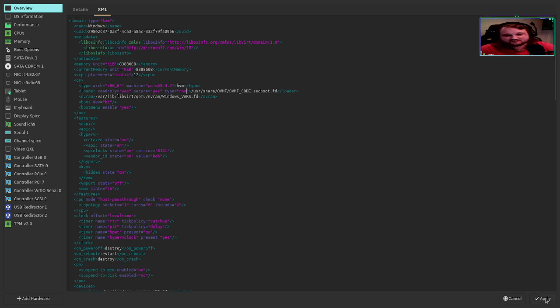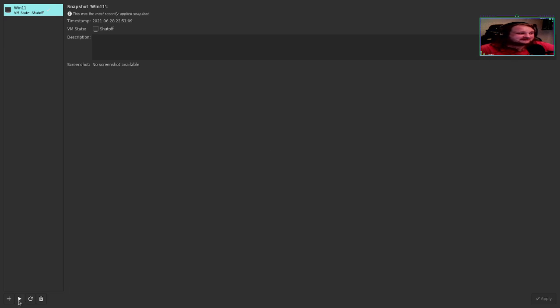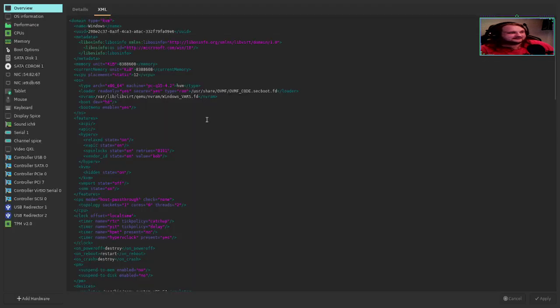So I need to change this back to ROM. Wait until this is done. Go back into Snapshot Manager, and I can now... yes. I have now returned it to that state, and I can change that to P-Flash again and apply, and now I can play again. All our changes should now be reverted.